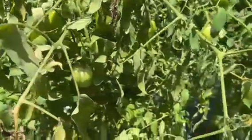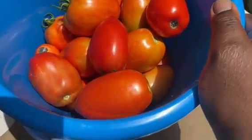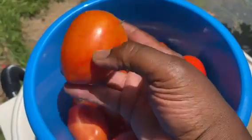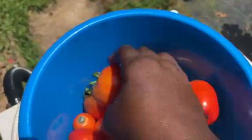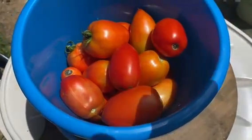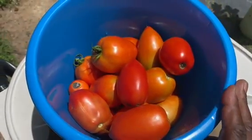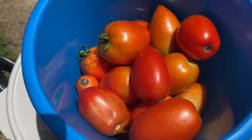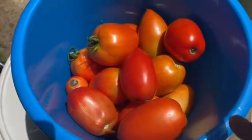Well, this is the first batch of tomatoes I'm harvesting. But look at how big these tomatoes are. This is amazing. You know, there's nothing like growing your own tomatoes. You get fresh tomatoes from your garden. But this is wonderful, I'm telling you.